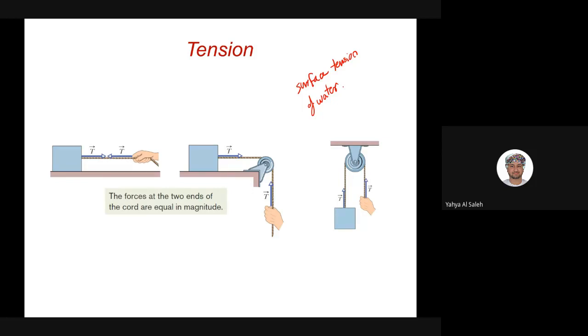Okay, now most times in this course we'll be dealing with tension in ropes because it's the simplest of types, but I just wanted to inform you that there are other types of tension. Okay, it's not only ropes. There are many other types of tension.